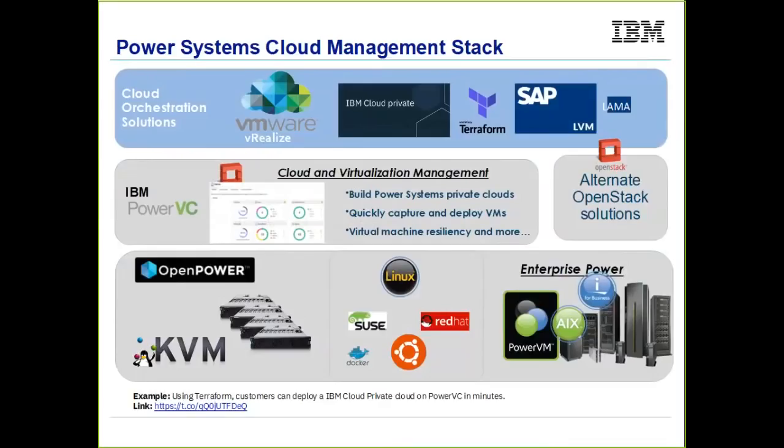OpenStack, if you're not familiar with it, you can almost think of as a cloud operating system. It's a community-driven effort. It's been around for a number of years now, but it's really taken over in the private cloud space, or the on-premise cloud management space.